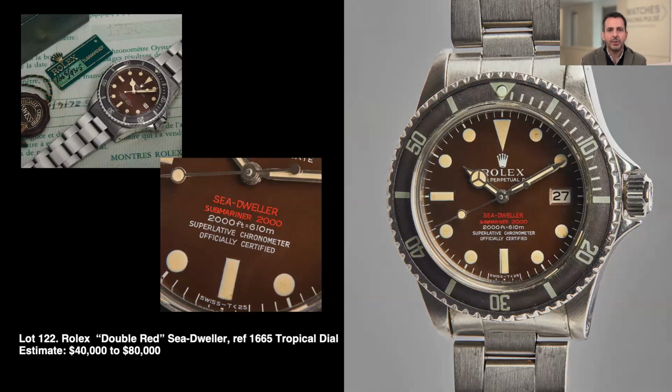Lot 122 is a beautiful tropical Rolex double red sea dweller, thin case with a dial that's aged from black to this lovely shade of chocolate brown. It includes its original punched paperwork, box, and hang tag, a well-preserved example at $40,000 to $80,000.